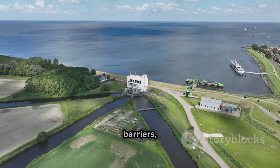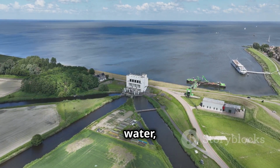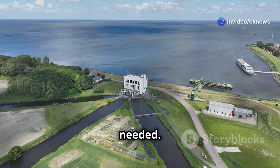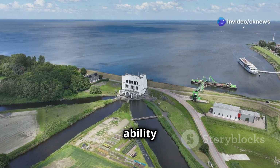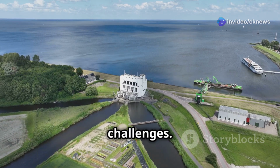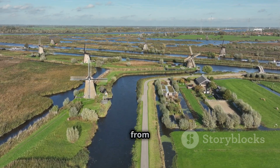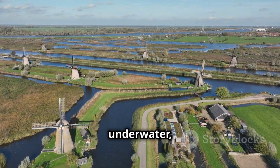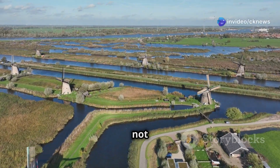The dikes act as barriers, holding back the water, while the canals and pumping stations help to manage and redirect it as needed. This system is a testament to the Dutch ability to innovate and adapt in the face of challenges. This system protects the country from flooding and keeps its feet dry. Without it, much of the Netherlands would be underwater, and the country as we know it would not exist.